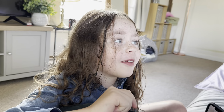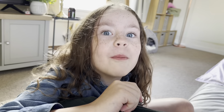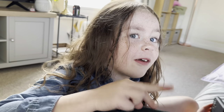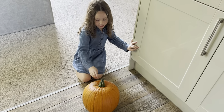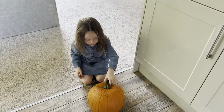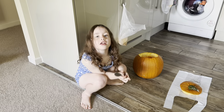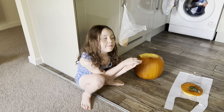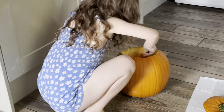Now we're home and we're going to carve some pumpkins in a minute or decorate them or both. I'm going to do both of them. Carve it and decorate it. My mum just cut the top for me so I can take it off. It's a bit spiky. Now I'm going to carve this big pumpkin out, which is my own pumpkin. So hard.